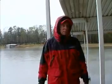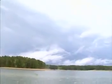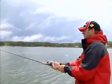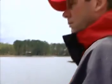Trying to decide if that's coming this way or... I'll tell you what, let's just go and we'll go around the corner, and if we have to, we'll go to a dock. The skies kind of cleared off and we started fishing. The lake's real low and there's not a lot of vegetation right now. It's fishing 6-7 foot deep flats and they got just a little bit of grass in them.